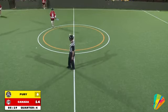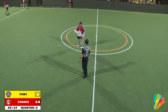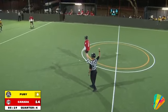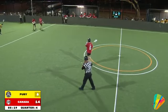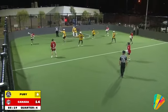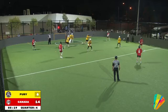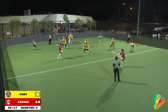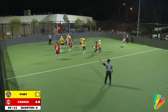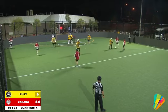So Alex Messiah is going to serve 2 minutes for a slash. So Canada with the power in their favour now. Shot from deep, save. That was Seaborg that got the piece off. Deshaun makes a good save.